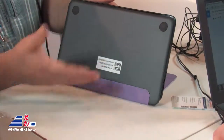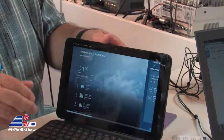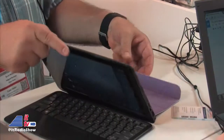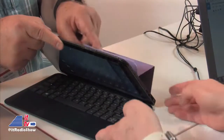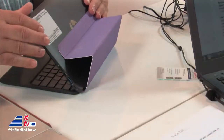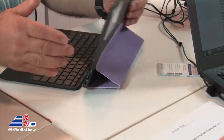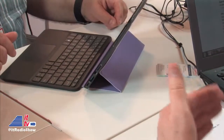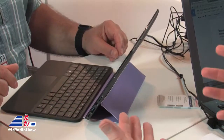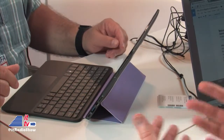Close it up, it protects the screen when it's in your backpack or your briefcase. Open it, and you've got a couple of magnetic positions. Here, let's turn this so Chris can see it on the camera, but that's kind of unique as well. A couple of magnetic positions on the back that hold the screen up. So you're literally just sliding it up or down to your convenience level, maybe avoiding the glare of a fluorescent light or something. Exactly. And you've got that flexibility.